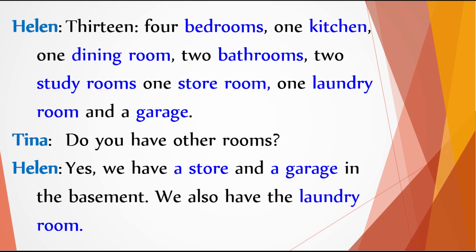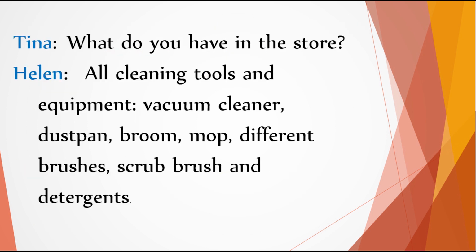Do you have other rooms? Yes. We have a store and a garage in the basement. We also have the laundry room down there. What do you have in the store? All cleaning tools and equipment. Vacuum cleaner, dustpan, broom, mop, different brushes, scrub brush, and detergents.